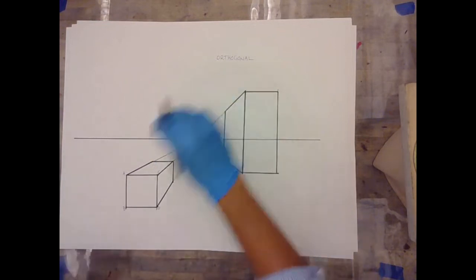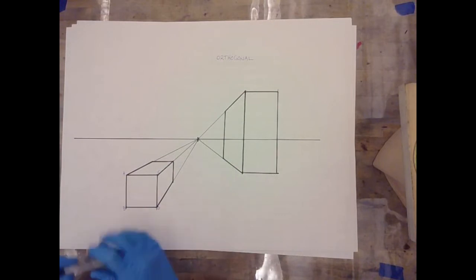Y'all with me so far? Easy, right? So now it's time to deal with doors, windows, details.